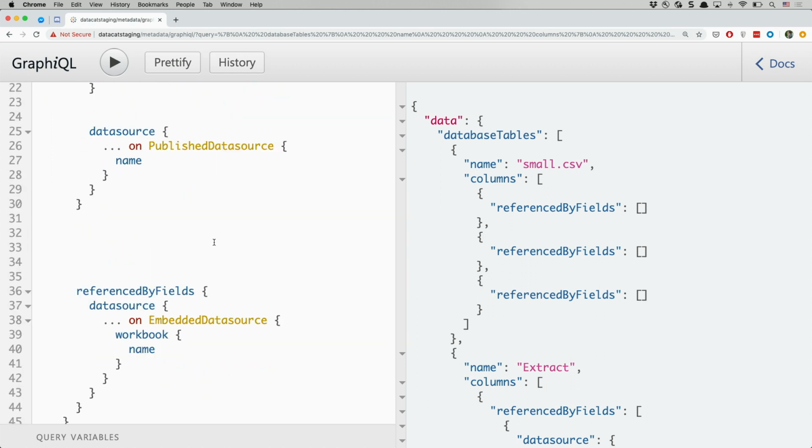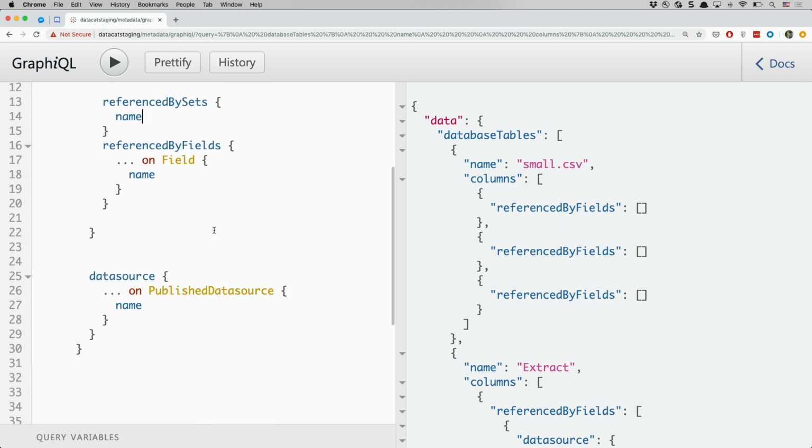And then I'm fast forwarding a little bit, but actually you have to do this path multiple times. So you start copying and pasting these sections into each other, because you can go from a table to a published data source to a workbook, but the workbook could have a calc that's pointing back to a field in the published data source, and you kind of get into this crazy world of recursion.